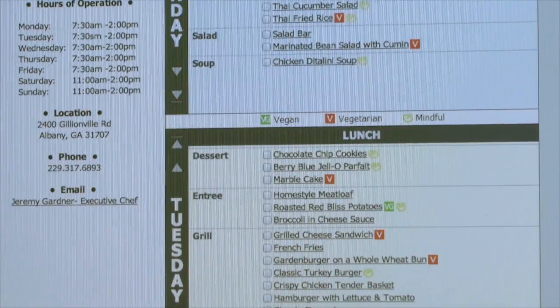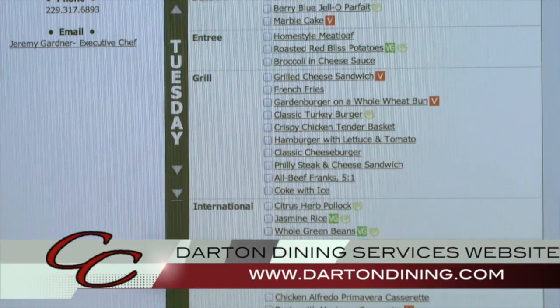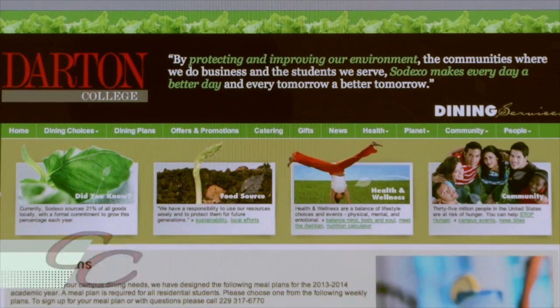For more information about meal plans and to even see the menu for the week ahead, just visit the Dining Services page at dartondining.com. From the Darton State Cafeteria, this is JT Fellows reporting.